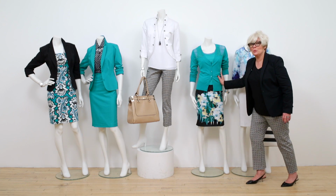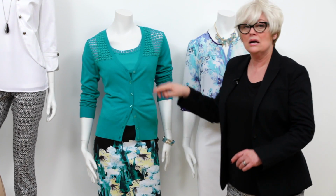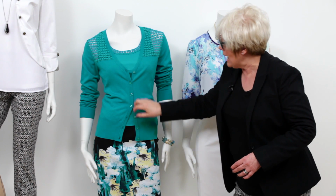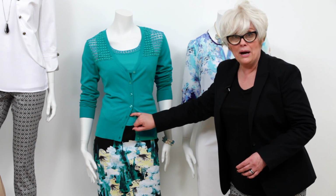Now I'm looking at the twin set. Really pretty because of all of this crochet work at the shoulder and along the neckline. So really doing a necklace like this would be too much. And I would suggest that you make sure that the underpinning is just underneath the third button, because then again, you lengthen the upper torso.